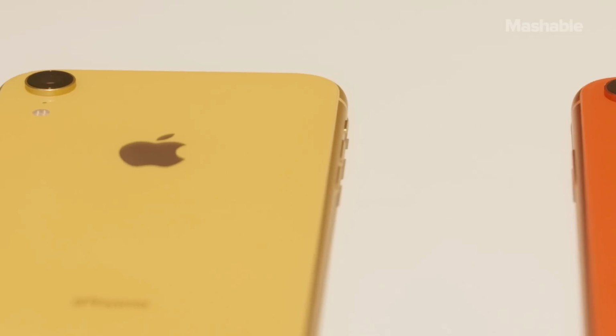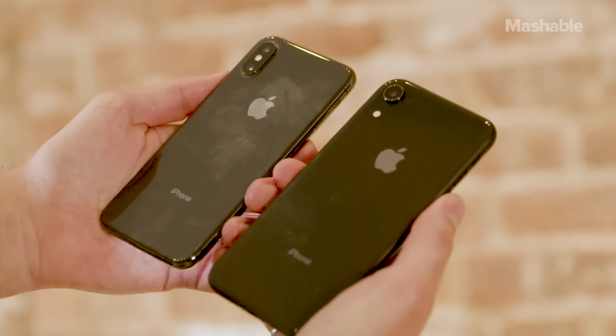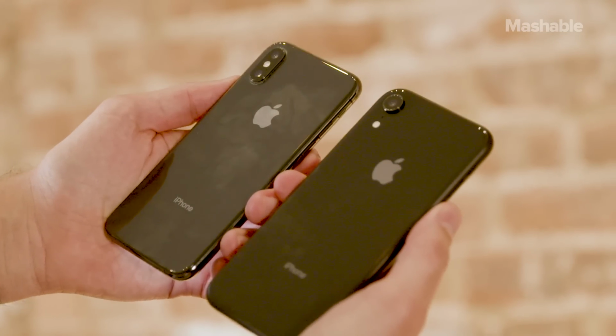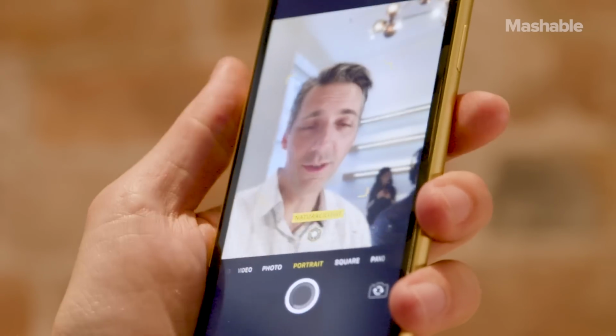If you're someone who basically just wants a phone that's the latest phone, or you know someone who just buying an iPhone matters to them and they don't care so much about the camera, because that is the big difference: you lose that telephoto lens and you lose some of the extra camera abilities. For example, in the iPhone XR, Apple actually trained that portrait mode on faces, so you can't actually use portrait mode on anything else. You couldn't use it on a pet, you can't use it on an object.